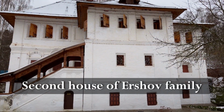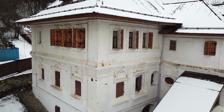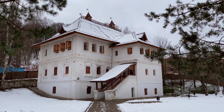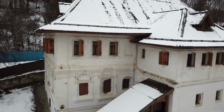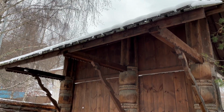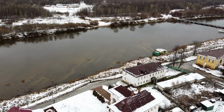It was a large-scale building for those times. It even reminds me of a castle. There are thick walls, small windows, and heavy ceilings. It's said that there are even underground passages, so that in case of danger, people could leave the house. Now there is a museum here. By the way, the original oak gates are also preserved. It's a masterpiece of wooden architecture. Here are the houses of other rich merchants of the 17th century.